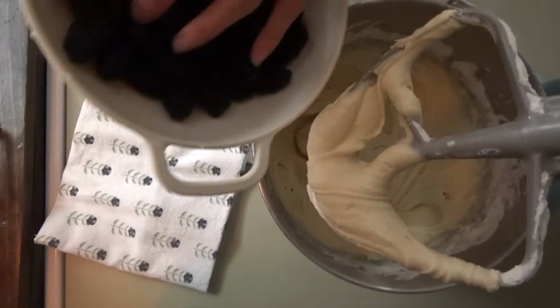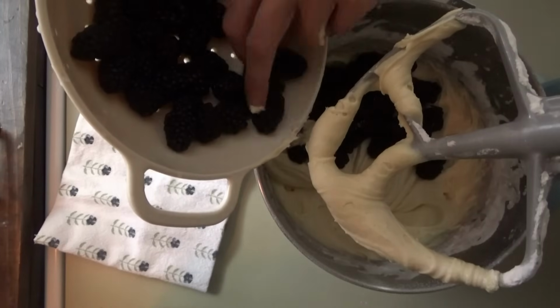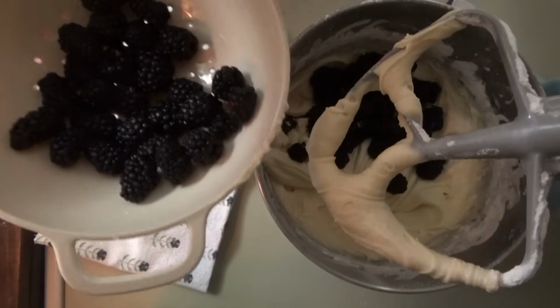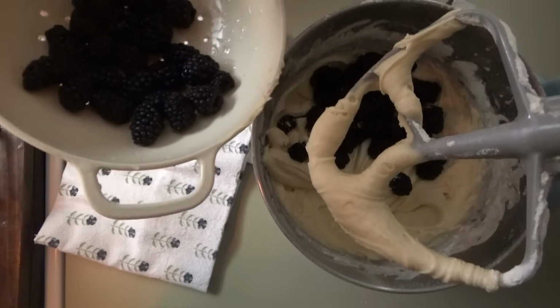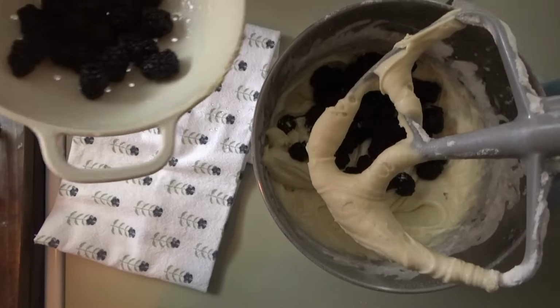Now we're gonna stir in the blackberries. We need about 2 cups. These are really nice blackberries. They're big and they're not really soft yet. So if they were really soft, I would coat them in some flour before we put them in. That way they wouldn't just sink to the bottom of the muffins, but these should be fine.